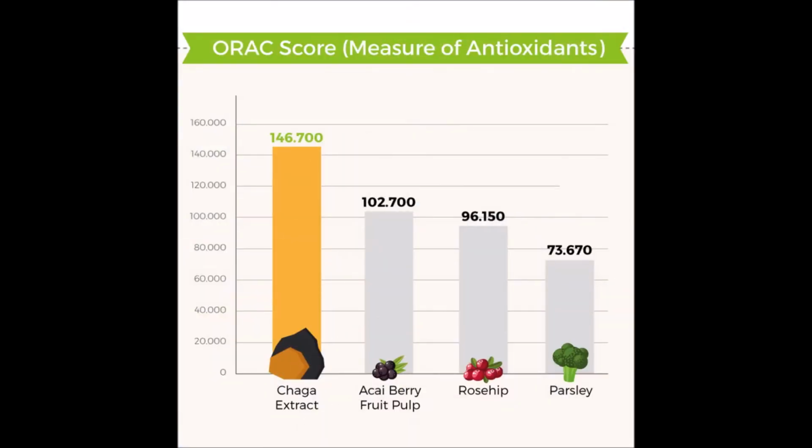Chaga mushrooms have one of the highest oxygen radical absorbance capacity, or ORAC, values in the world, which means it has the most antioxidants ever recorded by a natural food. When compared to other foods that are rich in antioxidants, think acai, pomegranate, and blueberries, chaga mushrooms are far and away the most powerful. The chaga mushroom has been around for centuries and used by people in the East for its many wonderful health benefits.